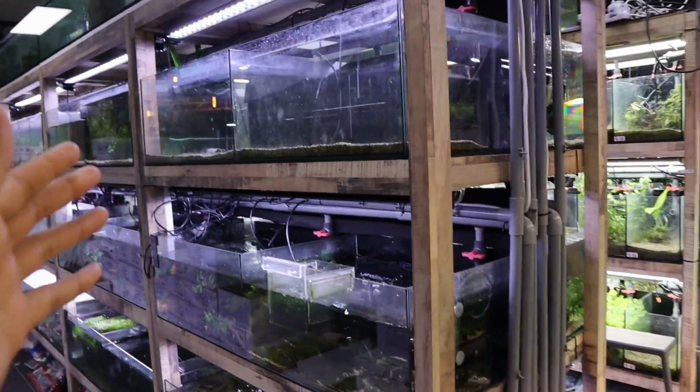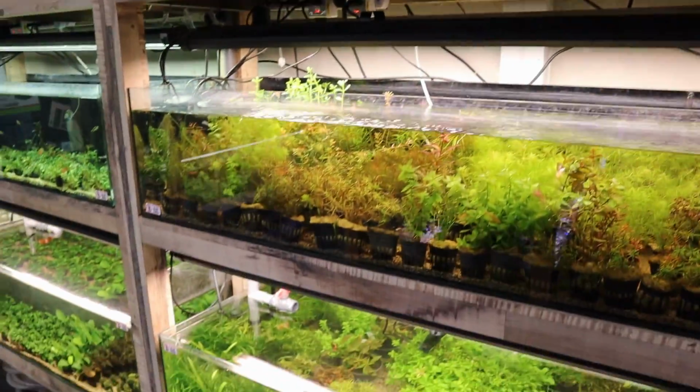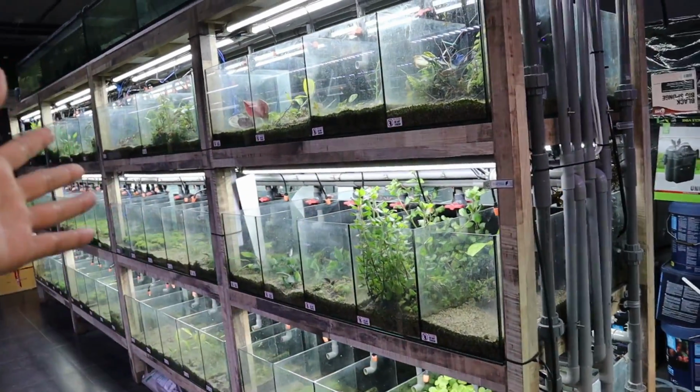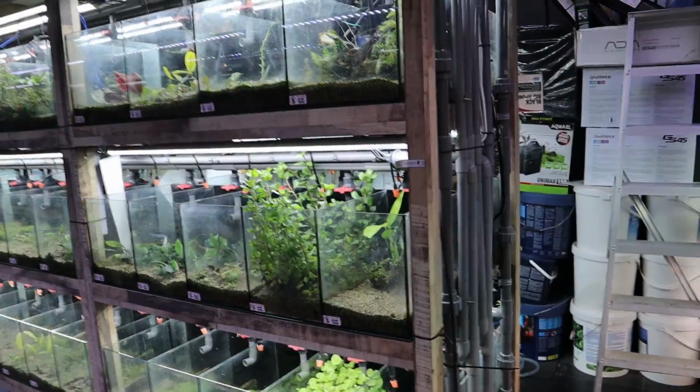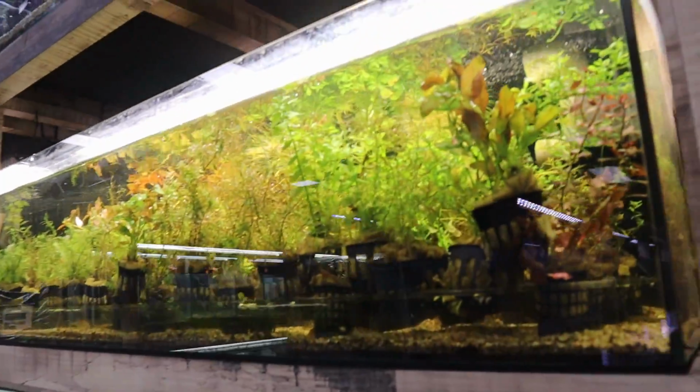Over here, the fish section, the plants, all the aquatic plants. Take a look at all these aquatic plants here. And then you also have your Paludarium plants. I'm not so sure what they're called, terrestrial plants. I have no idea. If you know what those types of plants are called, comment down below. But let's take a look at some of the plants here.